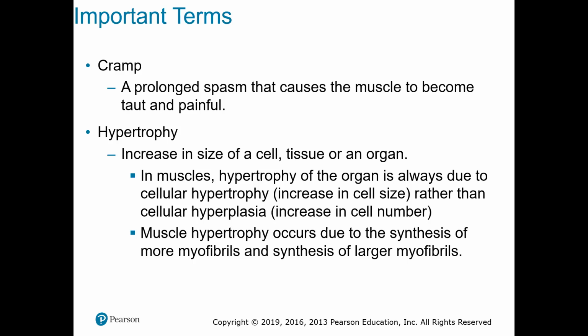Frequently caused by some sort of chemical imbalance, usually potassium. So, another term here, hypertrophy: enlargement of a muscle cell or a tissue or an organ. As we'll see in AP2, our bodies have a bad habit of enlarging structures when they don't work properly.